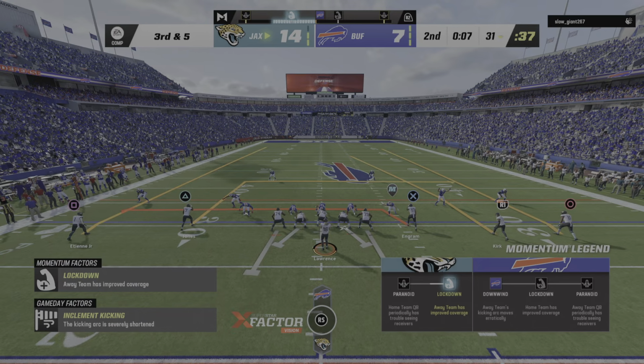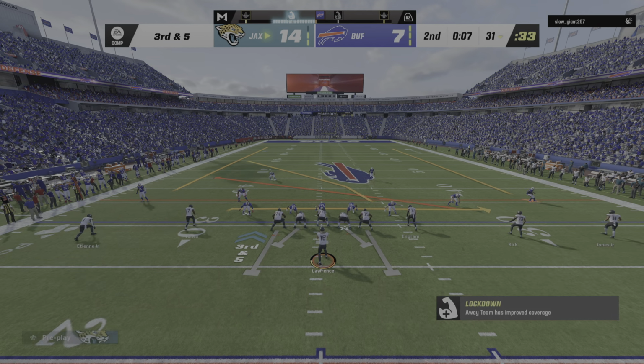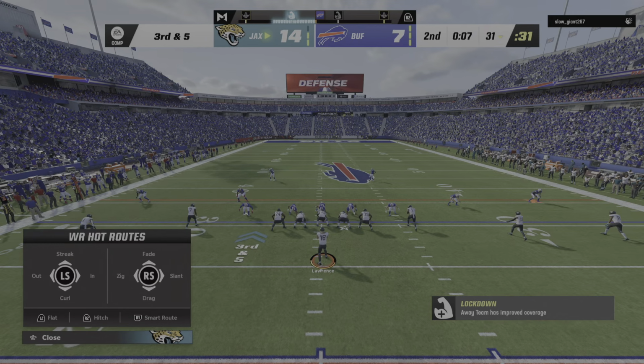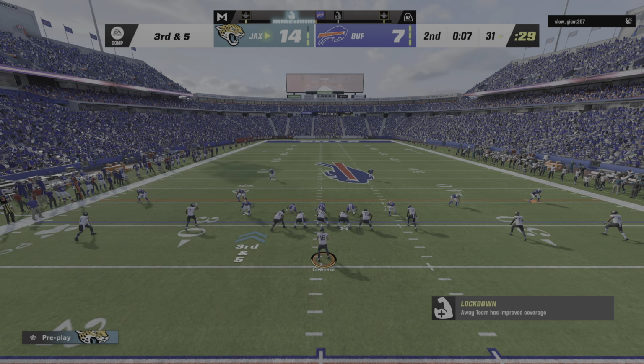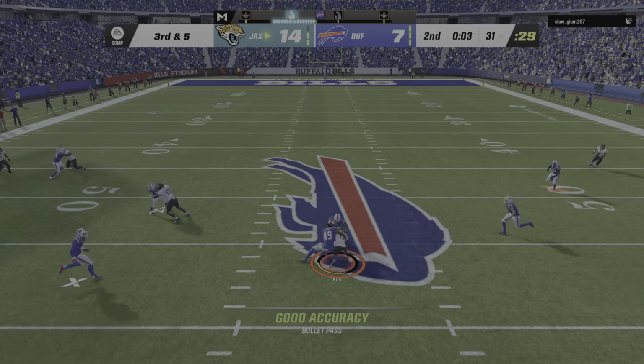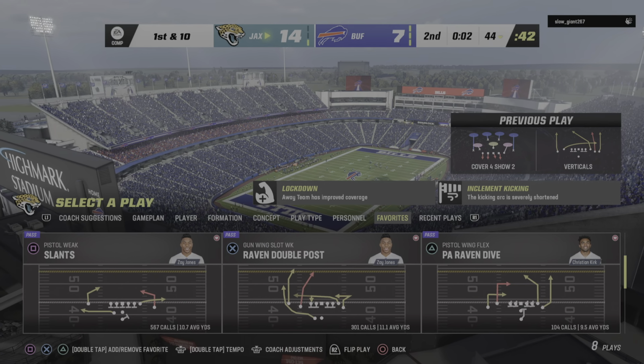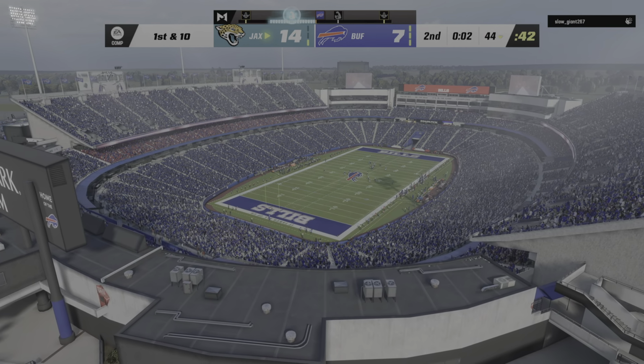An extra defensive back here for the Bills on 3rd down. Here's Lawrence to throw. And able to find Kirk complete. And we're going to get a timeout with 2 seconds remaining in the 2nd quarter.